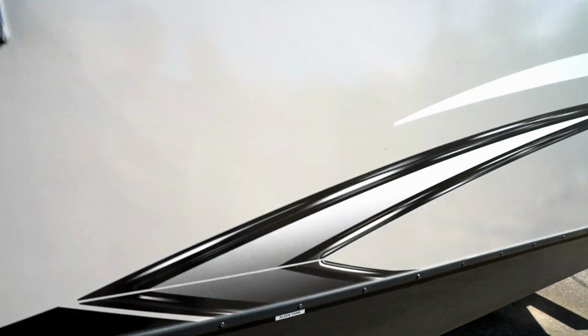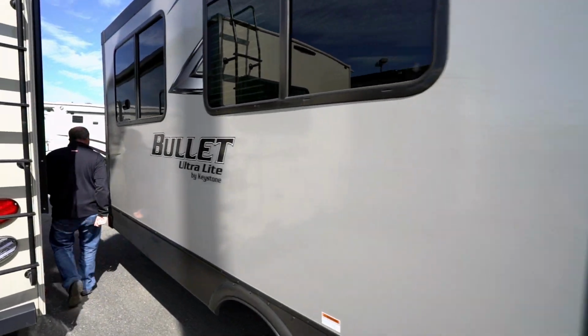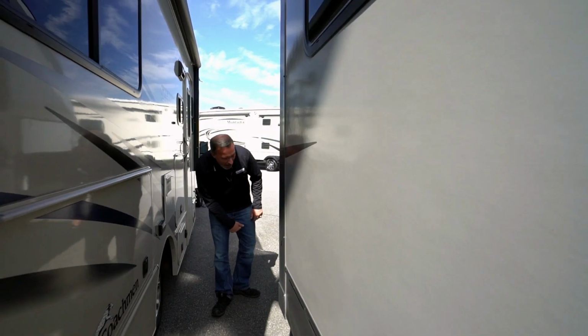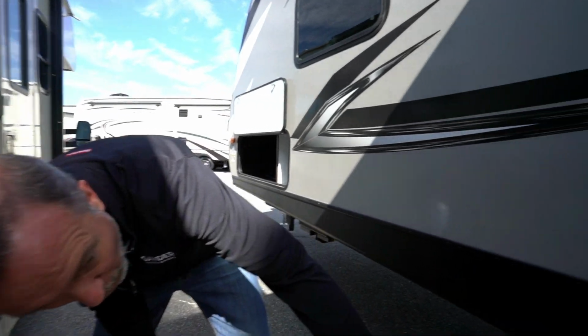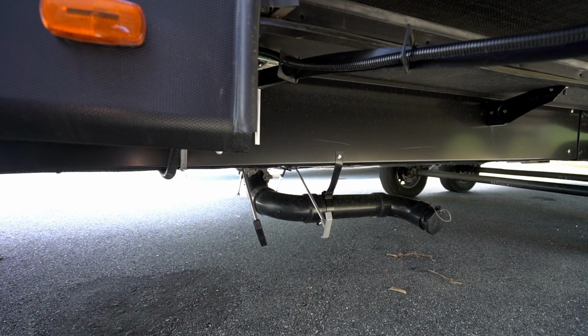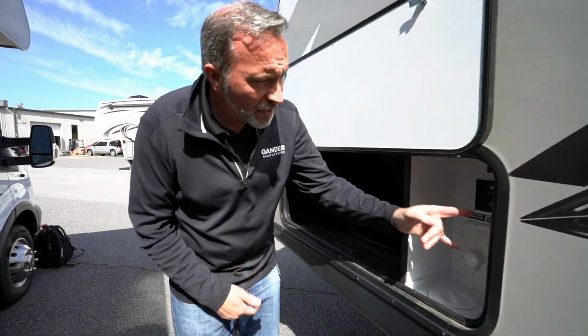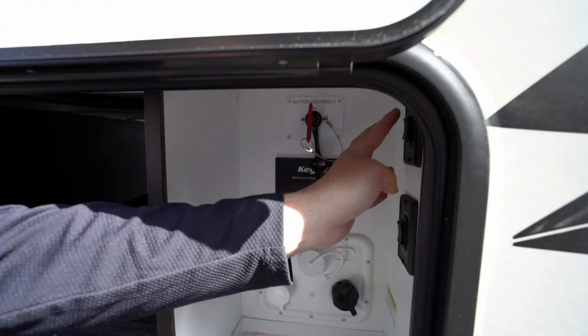Got the True Fit slide right here. This is the living area. And come around to the other side. And this is where you're gonna find the gray tank and the other black tank port right there. Now, I'd mentioned the exterior command center. This is where we're gonna have the power leveling jacks. There they are right there.